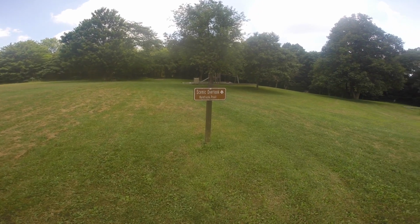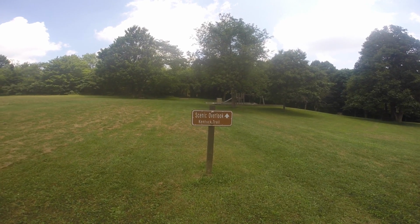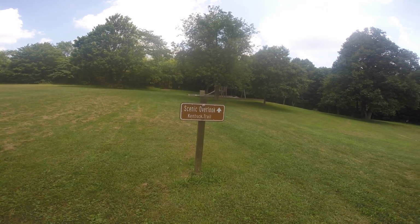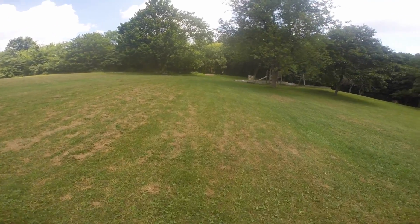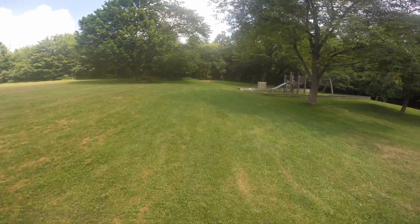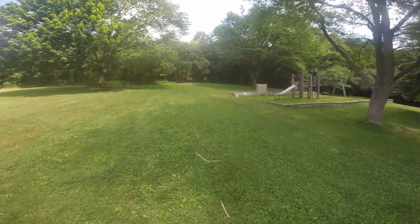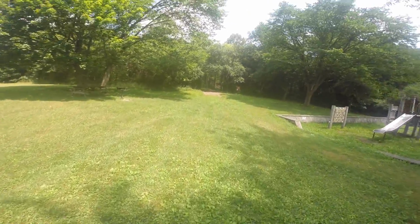Alright guys, first trail update for you. As you can tell by the sign, this is the Kentuck Trail. Just ahead is a scenic overlook. I know for a fact there's one scenic overlook. I'm not sure how many other overlooks or other sites we'll see. This is the first time I've hiked this trail, so we'll see. We're going to start off by going in and seeing exactly what's going on. I did bring an extra battery with me just in case it's affected by the heat.